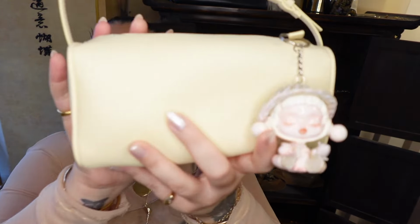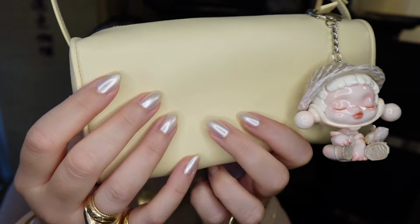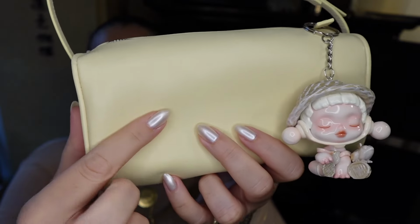This is me to a T. I wish you could have like touch-o-vision. That's not a real word. Let me hide my broken nail. I wish you could feel this because it is the softest bag I think I own, which is a crazy statement because you already know. Actually, I didn't even put it back yet. My Abby bag is right to the left of me.